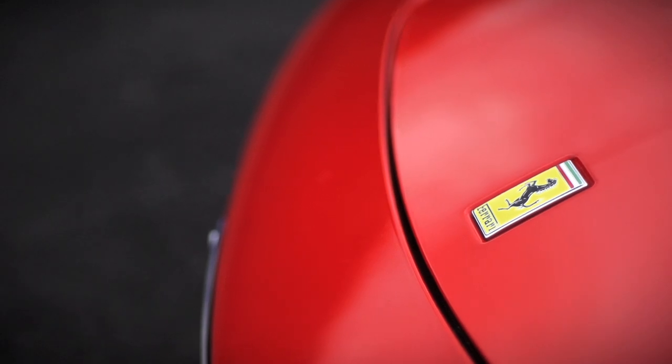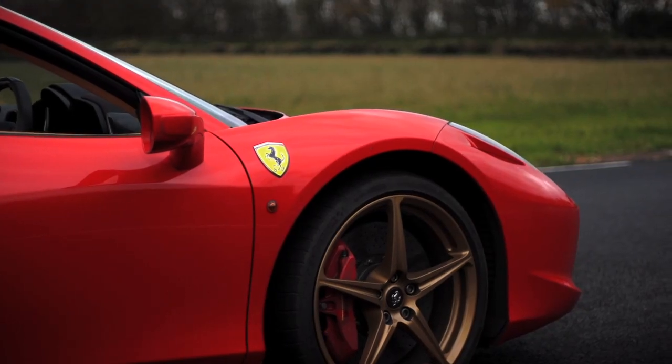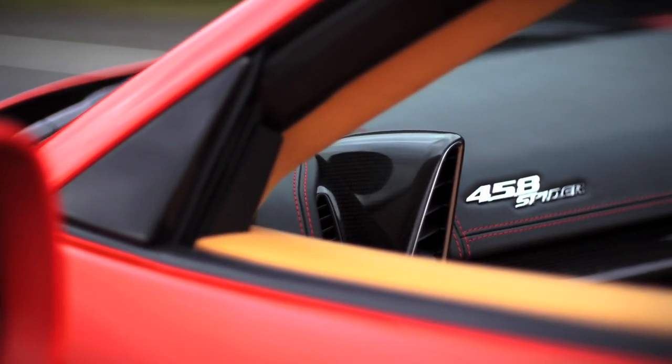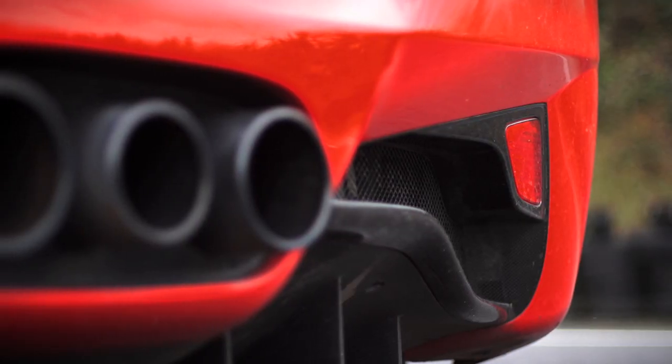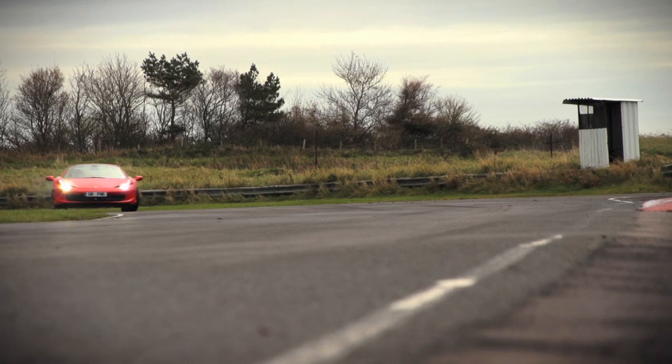First, we'll deal with the controversial bit. This car belongs to Ferrari, and I'm probably not supposed to be driving it, but I'm not going to dwell on that. Someone kind of subcontracted it to me, let's say, and if I'm offered a drive in a Ferrari, I don't ask questions, I just drive it.